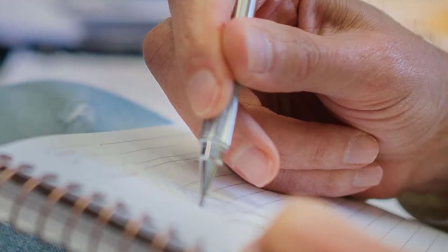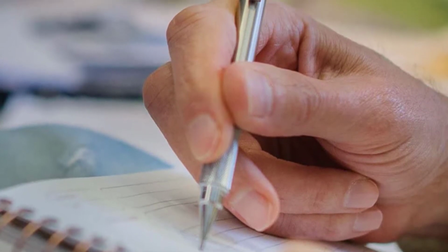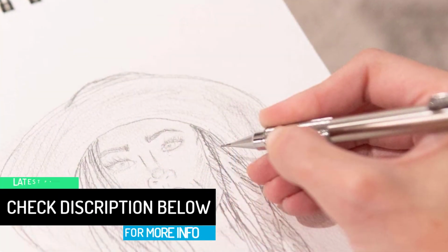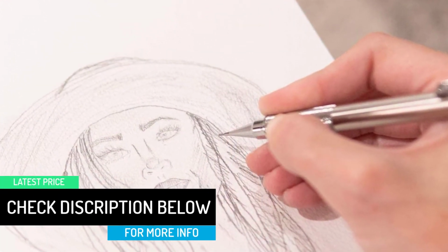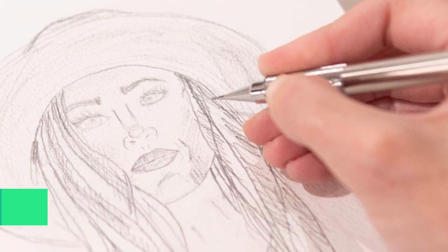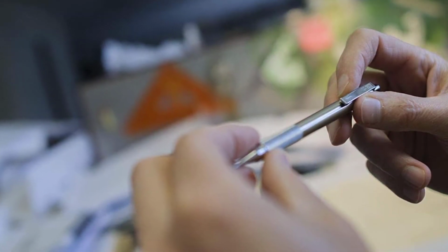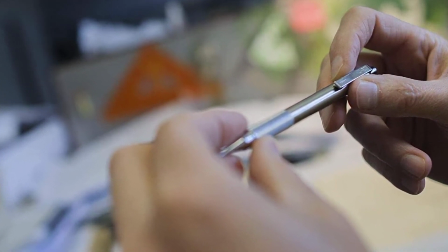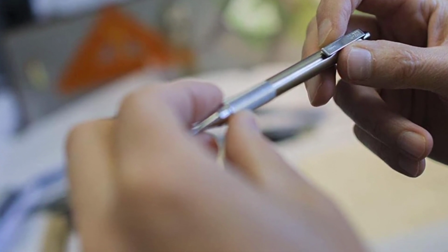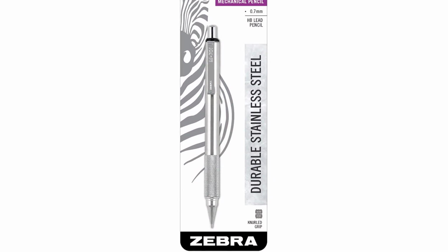Zebra mechanical pencils meet tough standards set up in the industry and are one of the most long-lasting products you will ever use. The M701 stainless steel mechanical pencil is no exception. It is made of stainless steel that can stand the test of time even after withstanding extremely rough conditions. The pencil is designed in such a way that it speaks for itself when used and embodies a sense of class and style. The heavy-duty stainless steel barrel has a knurled metal grip design which increases purchase points for the fingers and the surface area for holding the pencil.